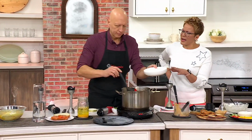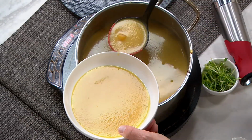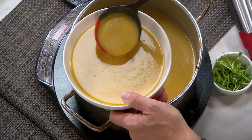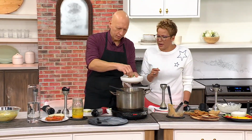Now, let me ask you a question. If I had little meats in there or I had shredded chicken, would it still work on that sort of stuff? I mean, look, some shredded pork in there. I just want you to see something here. Look at this. This is smooth, smooth as can be. And even if you missed one little chunk in there, you just put the Immersion blender back in there. Look at that.